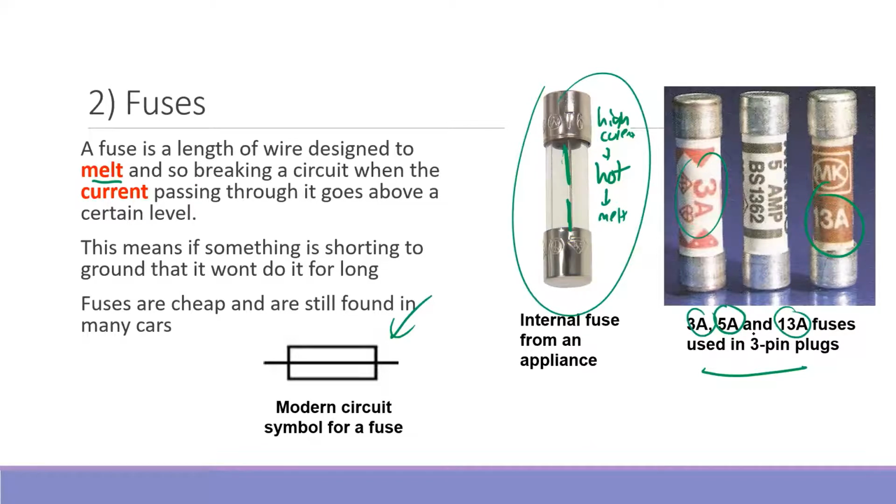Because if you've got an electrical device that needs 10 amps, it doesn't make sense putting a 3 amp fuse in it because it will melt and break.